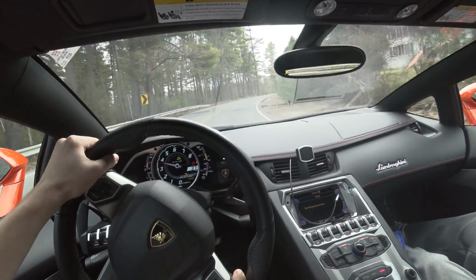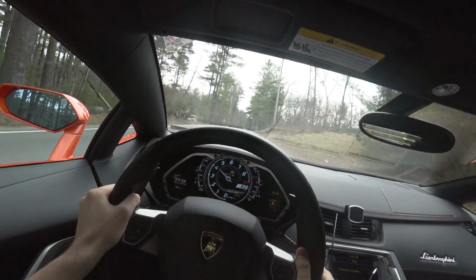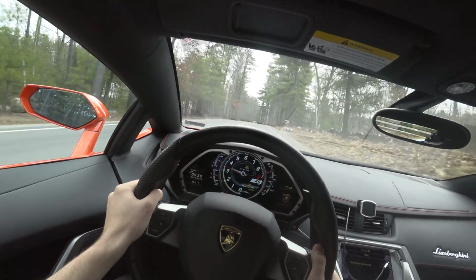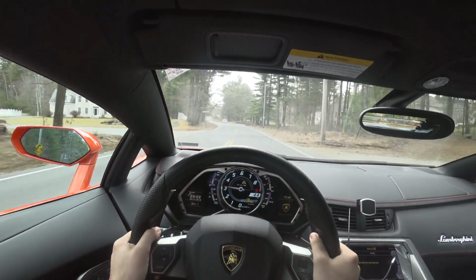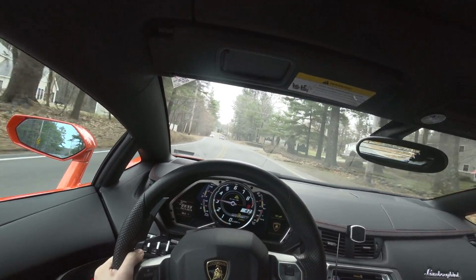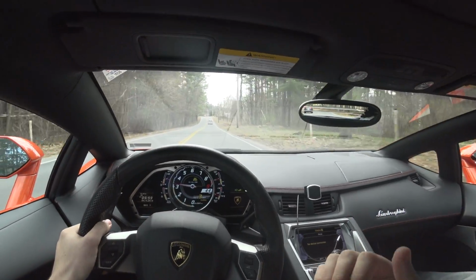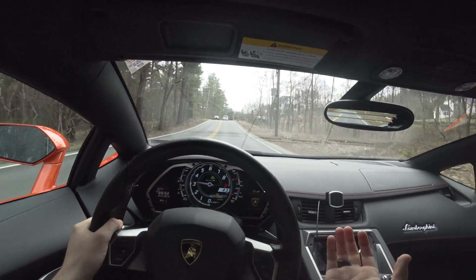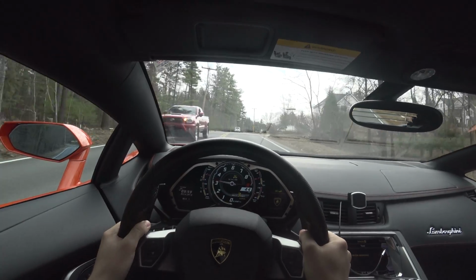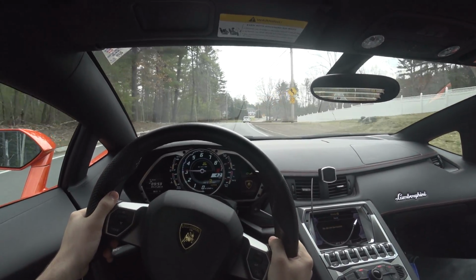There we go. I'm like, when's it going to rev match? And then once you have the RPMs up, it does it. I mean, this is like the last raw Lamborghini, you know? Because now the Aventador replacement is going to move to a smaller displacement, hybrid technology, dual clutch. So this is the last of the greatest. I agree.